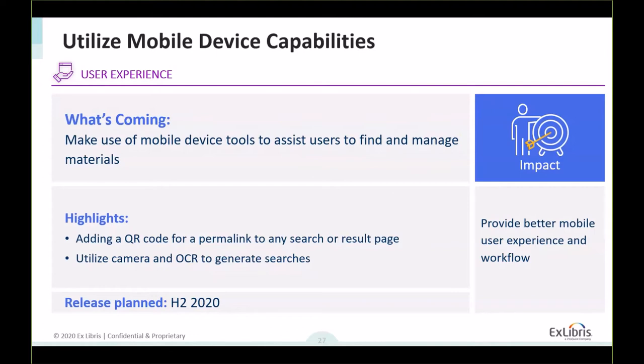What we are planning specifically in 2020 is the ability to add a QR code for each permalink of the system, so you can use it as a way to promote materials and let users scan a QR code and understand what this code is about, a specific material or a set of records, and users can also share with each other a QR code for a specific record or a search result. So this is one aspect that we would like to share and use, the mobile QR in the system.